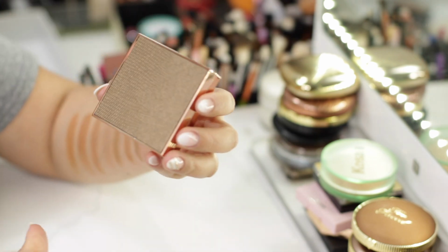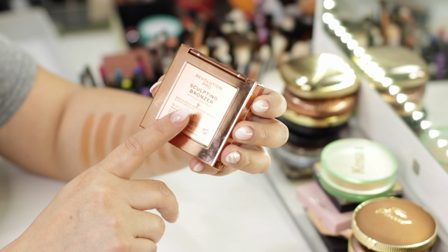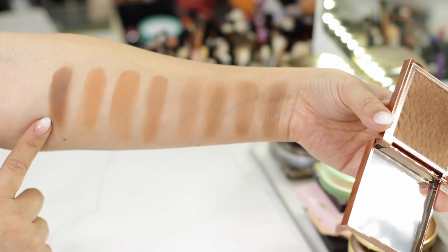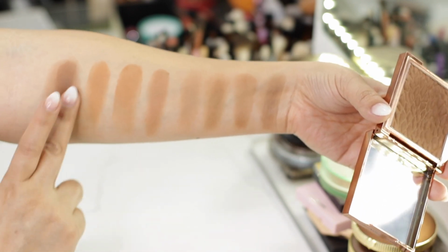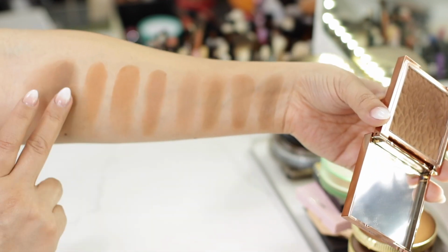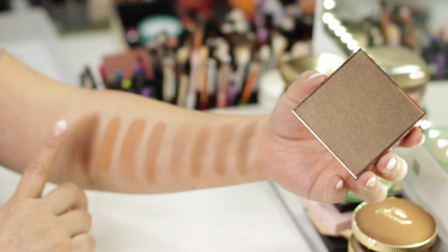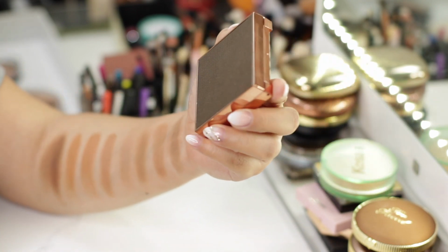The next one I have here is this one by Makeup Revolution or Revolution Pro. This one is the Sculpting Bronzer in the shade Cacao. This one I normally use more for contour rather than bronzing. I really like the shade, and the actual formula is very nice. As you guys can see, it's very blendable and it goes on the skin very nicely. These bronzers are super pigmented, so you need the slightest amount to get color payoff. Now you can actually buy Makeup Revolution at Target, so that's exciting.